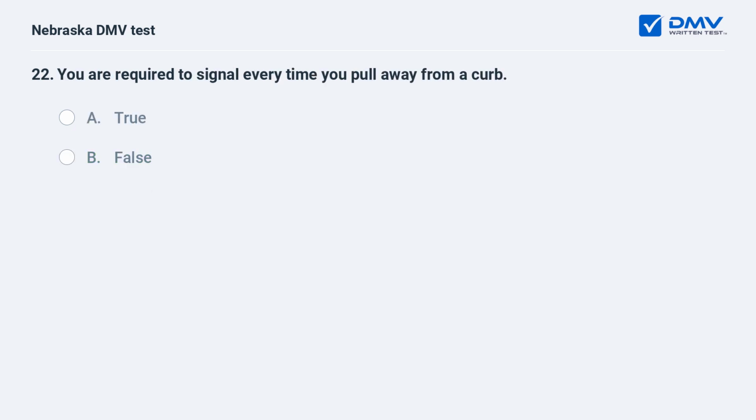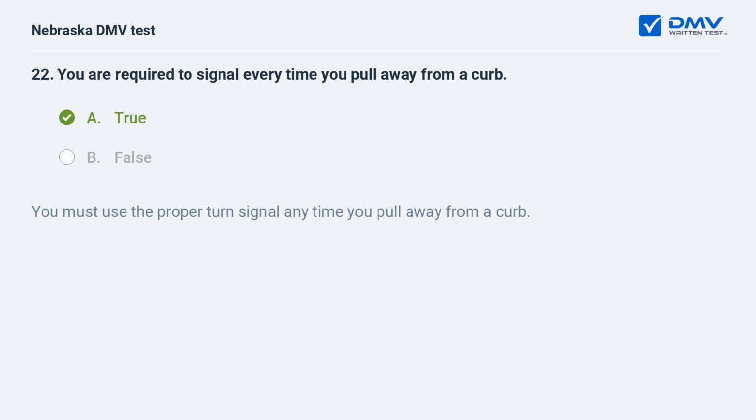You are required to signal every time you pull away from a curb. A, true. B, false. A, true. You must use the proper turn signal any time you pull away from a curb.